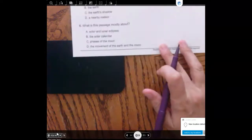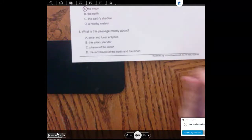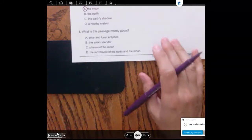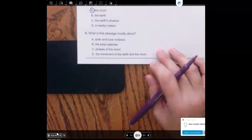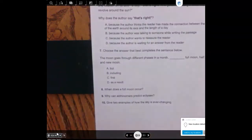And number 5, what is this passage mostly about? I'm going to let you answer that one. If you don't know, take an educated guess. You might be able to get rid of some of these answer choices just by reading through them. All right, let's take a look at the second page.